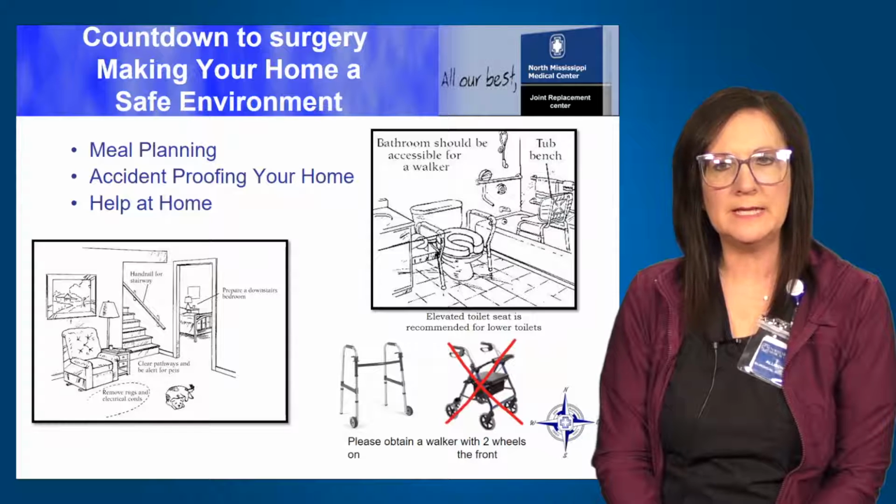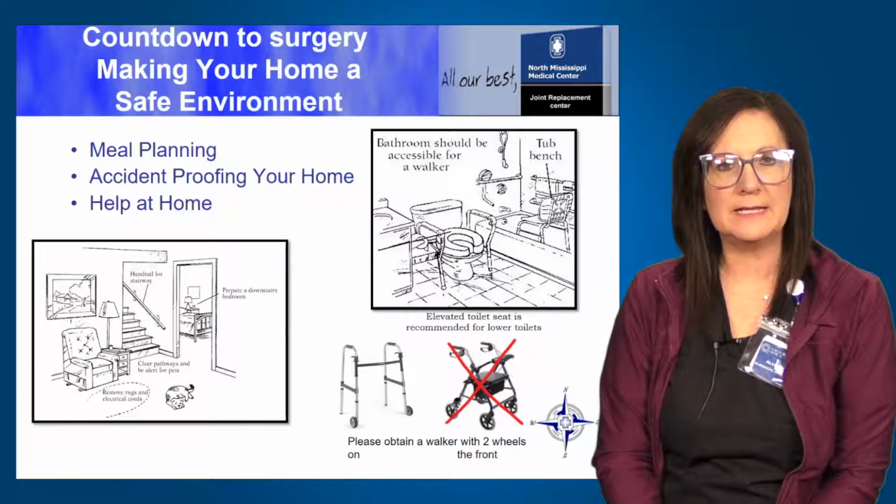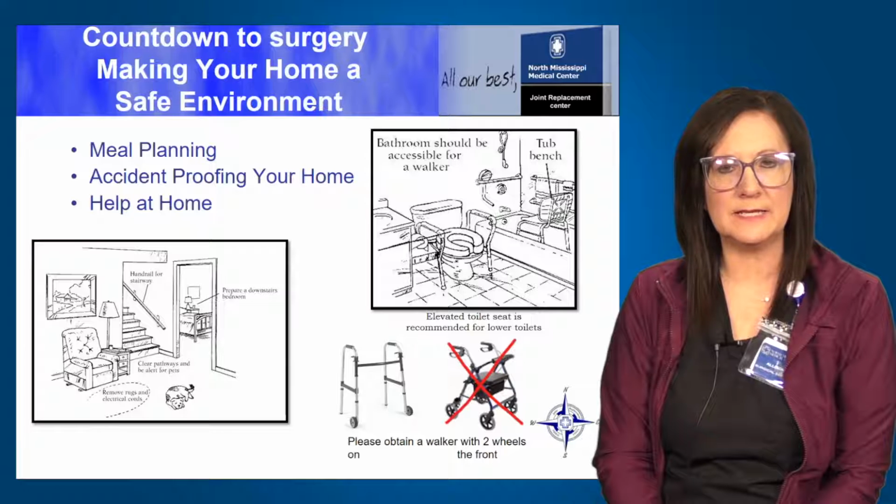You will need to go ahead and designate a person that will be able to stay with you on the night of surgery to ensure that you are safe after having anesthesia. That person will also need to be available in the following days to help you with your daily activities, help you with your exercises, and also provide transportation to and from physical therapy. If you feel like you do not have a designated person, please discuss that with your surgeon prior to surgery.